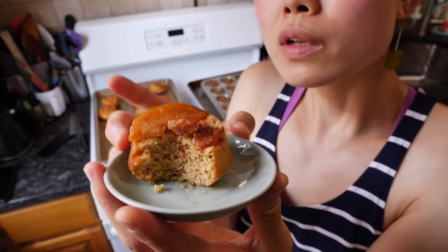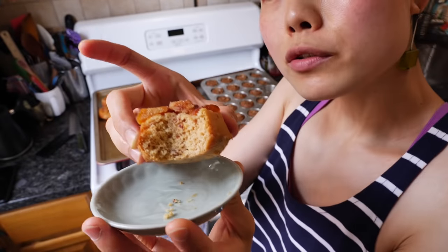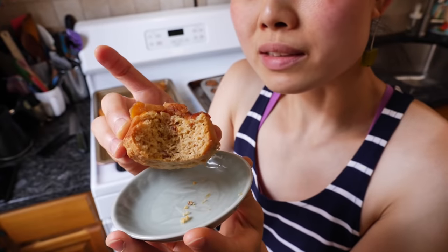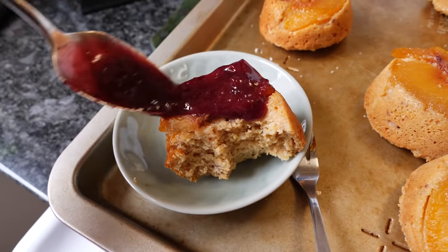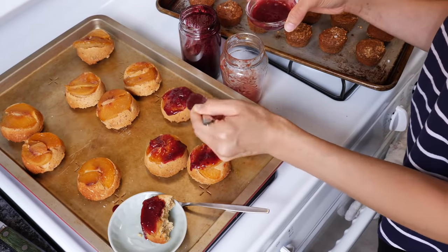It looks beautiful on top and beautiful on the bottom. And to be honest, the crumb isn't too bad. I think I overbaked it a little bit because it is a little bit dry, almost like a cornbread consistency. However, that's nothing a little syrup can't help. We can just take a little bit of our remaining apple syrup concoction, mix it with a little bit of our cherry liquor, and brush it right on top.